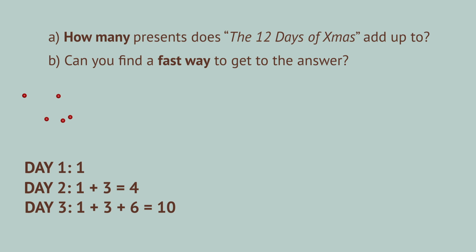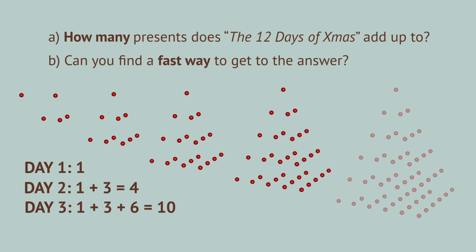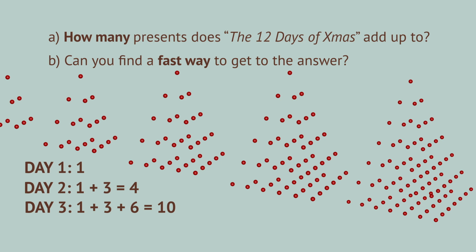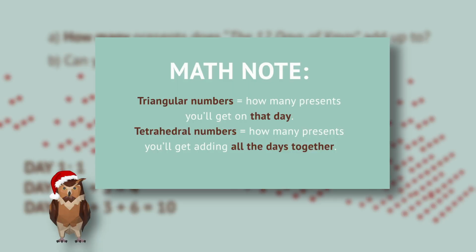Let's move on to the next day. 1 plus 3 plus 6 equals 10, and you can stack another layer of 6 balls on the bottom to form a bigger tetrahedron. You can keep going, adding more layers on the bottom, forming bigger and bigger tetrahedrons. That's what we do to visualize how many presents there are over the course of the 12 days of Christmas. The triangular numbers tell you how many presents you'll get on that day. The tetrahedral numbers tell you how many presents you'll get total, adding all the days together.